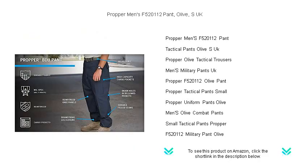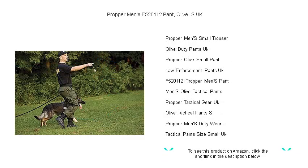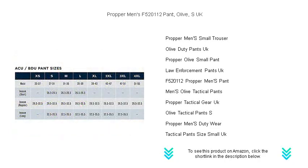you need. The olive color isn't just stylish, it's also practical for outdoor adventures, offering camouflage and a professional look suitable for various occasions. The F520112 model features robust fabric that resists wear and tear, multiple pockets for ample storage, and a design shape to support a wide range of movement.